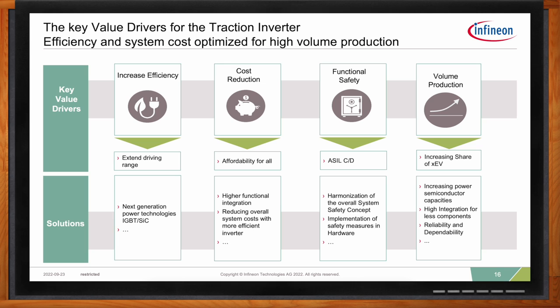Their higher functional integration at the component level and efforts to reduce the overall system cost, that's a key value driver. And then the other two aspects are also functional safety, harmonization of the overall system safety concept. We have a lot of experience in bringing that to the market and implementing those safety measures in hardware. And finally, volume production. As the growth of the EVs is happening exponentially, one thing is to be ready also from a capacity perspective.